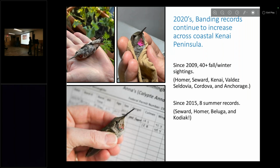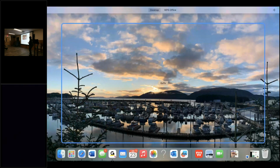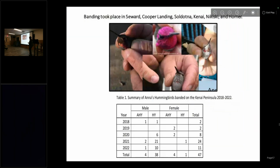So here's some of his data, and he didn't reply to me. I should check to get his 2023 numbers. You can see he started catching birds on the Kenai in 2018. After hatch year male, that's AHY, after hatch year, that's an adult male. Once they're an adult bird, we can't tell how old they are. We can only say it's at least a year old, because it takes a year for them to reach maturity and become an adult. So a bird is either a hatch year bird or an after hatch year bird.